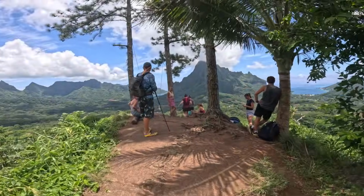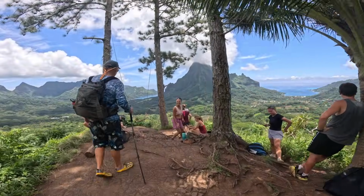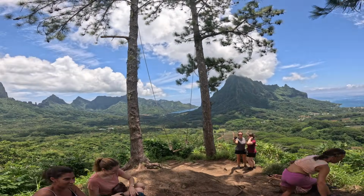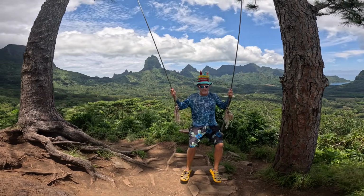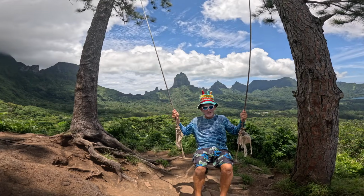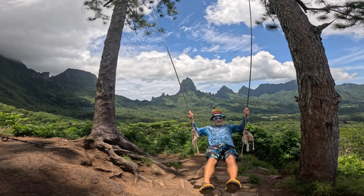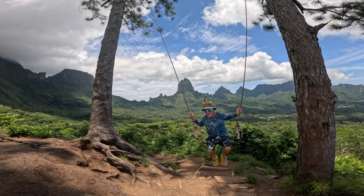Oh, wow. So much better than Belvedere. This is amazing. This is better than Cocos, too. Yeah, totally. This is fantastic. Happy birthday to me. I'm in the mountains and free. Fabulous.